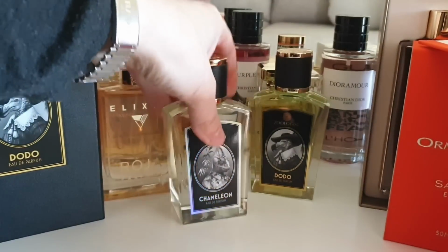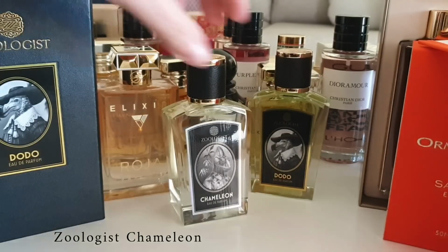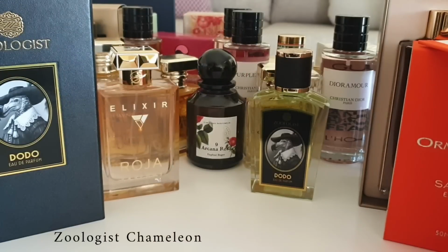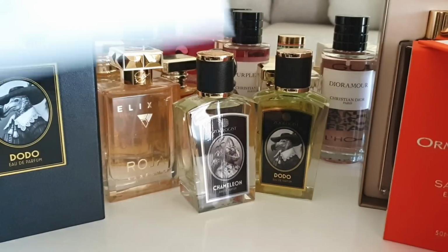This one is a tropical, beautiful fragrance. Not suntan lotion-y, but more tropical. It's very, very nice. I love it. I'm not sure which one I prefer, actually. I don't know. But I do know that this one I like more than these two.